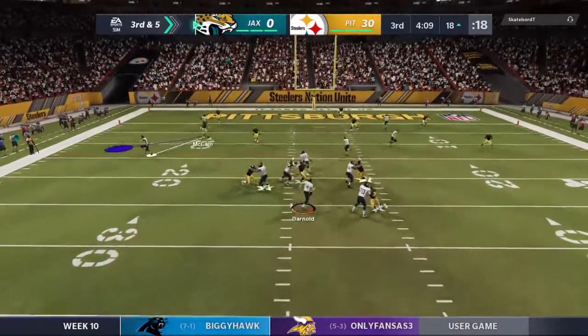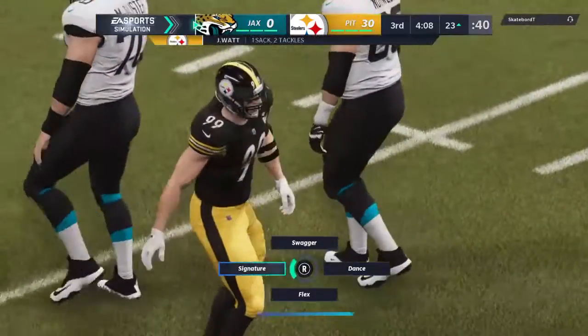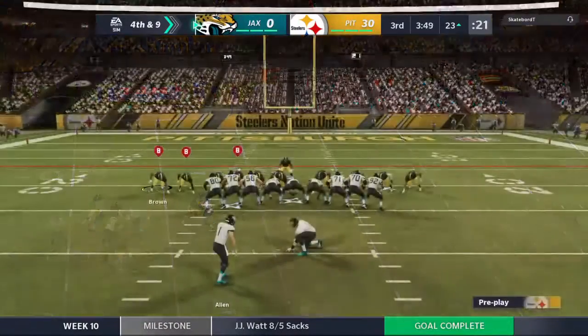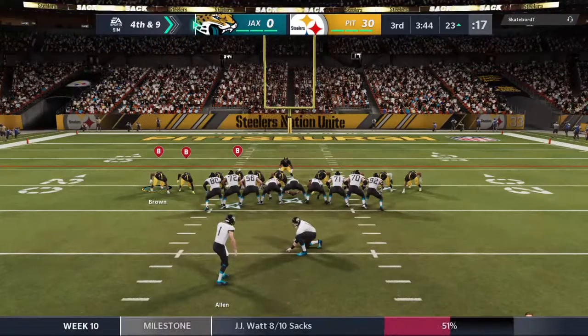Out of the shotgun, here's Darnold. He's going to be sacked back at the 23-yard line. J.J. Watt makes that now 8 sacks for him on the season. Well, this has been a pretty sizable drive. They've had some success. Finally, the defensive coordinator found some success of his own.